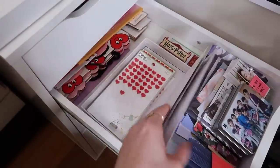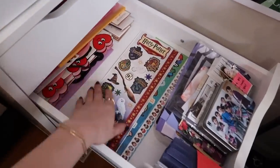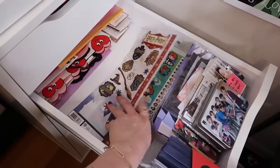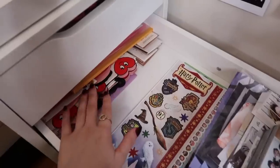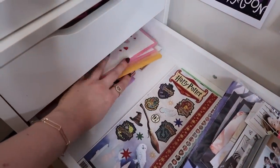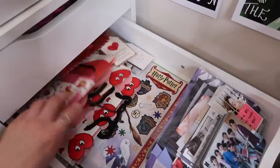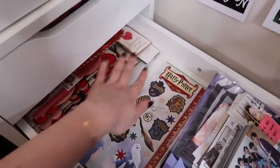There's even more stickers in here. More stickers. And then you can take this out and there's even more stickers underneath. These ones were too big to fit in there. But then behind there I have some cards that I got from Korea, so I'm planning to use those, you know, to give to people. I have gift tags and little gift bags and stuff like that. Most of those are from Artbox.